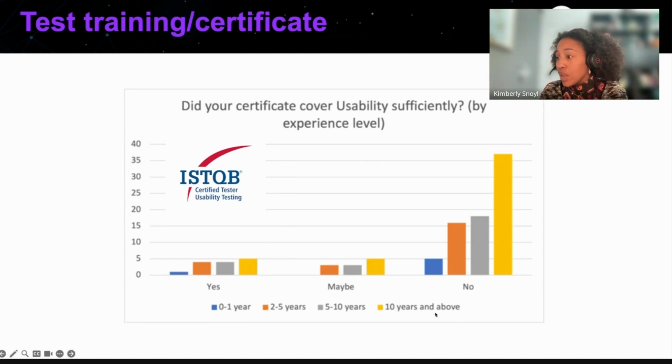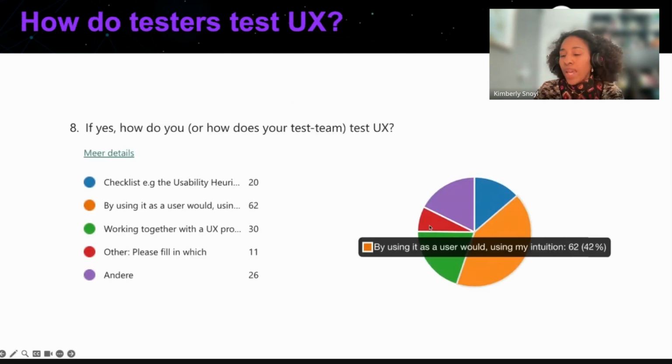So as you can see here, 10 years and above, that people said my certificate did not cover usability. Yeah, of course, because it wasn't available. And in here, the people who said yes, the biggest one is also 10 years and above, here 2 to 5 years. So you see, at least the no's are the highest amounts of people who said that it didn't cover usability. And I also asked them which certificates they have, but I will not bother you with them right now.